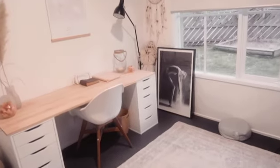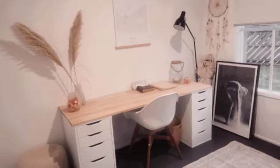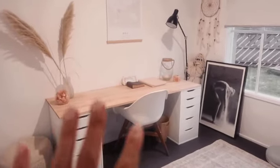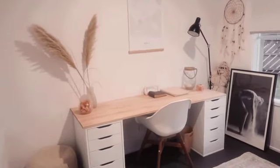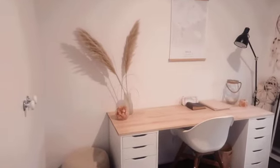This is a room that I use for meditation, my Etsy orders, my journaling, if I just want to come and be alone and think about my life. This is where I come. So it's a bit of a multitasker of a room, shall we say. But yeah, this is my little room and it makes me really happy. So I'll take you around and yeah, let's go.